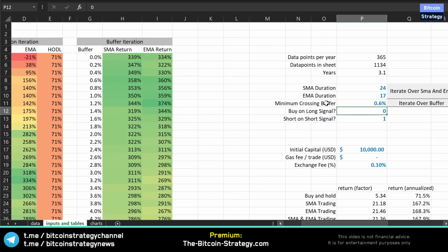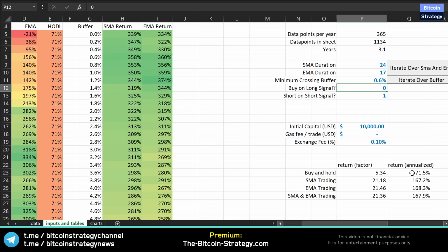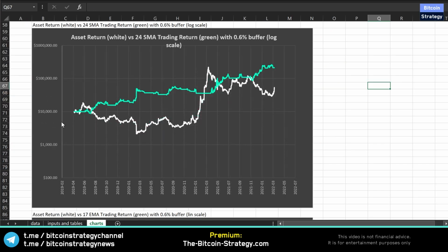So Holochain in the end appreciated by buying and holding, right? 71% per annum. But if we trade just with falling prices, this is what that looks like. We still would have outperformed buying and holding. So we never bet on rising prices. We only bet on falling prices.